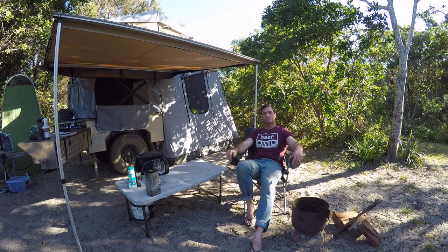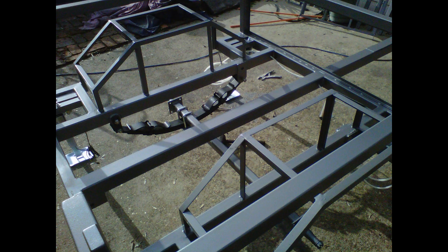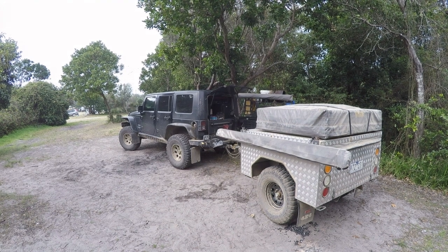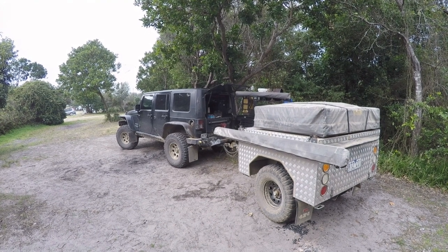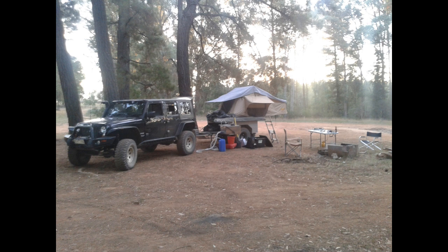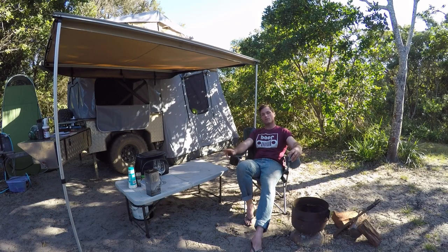I've built this camper trailer, which is very lightweight. It allows us to get up into the very tight, difficult tracks and areas of the country. It weighs about 550 kilograms. It's designed to be able to fold out into a very comfortable system for an extended stay. At the same time, it can be quickly set up for an overnight stay on the way somewhere. So a lot of thought and effort has gone into the trailer. A lot of thought and effort has gone into the Jeep as well. So without further ado, I'm going to do a bit of a walk around of both.